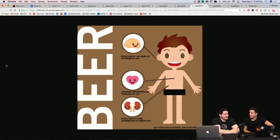But we know there's a disclaimer at the bottom. Super helpful. This is not accurate. Ask your doctor. I'm not a doctor. It's the graphic designer's surgeon general warning disclaimer. Yeah, because if it decreases the stress level in the brain by 20%, it's got to be the alcohol, right? Mm-hmm. The title says it all.